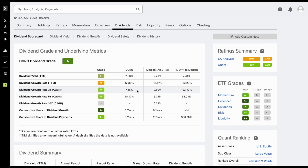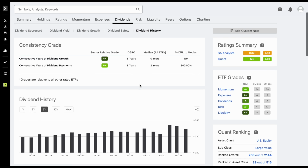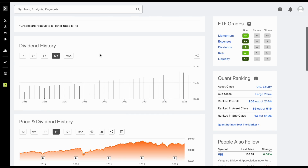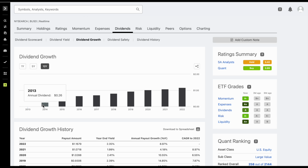If we scroll up here, we can see the 3-year compounded dividend growth rate is sitting at 7.86%. Now let's go ahead and look at some of the dividend history for this fund. So like I said, 8 years of dividend growth. We'll go ahead and zoom out and look at the lifespan. So one thing we will point out is that the dividend payments for this fund fluctuate, which is pretty normal for dividend ETFs. But overall, on a year-to-year basis, you can see these dividend payouts have been increasing. You can see that annualized right here. So on a year-to-year basis, the dividend payouts have definitely been increasing at a pretty healthy rate, like we already saw, a little over 10% for the past 5 years.